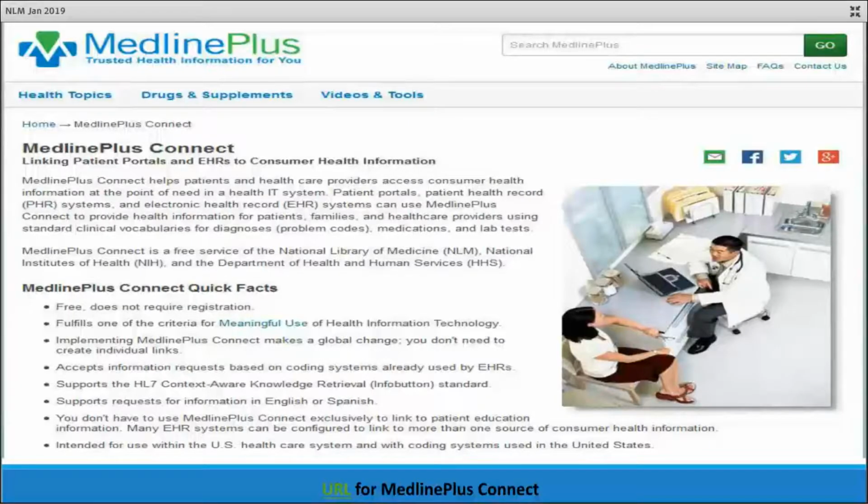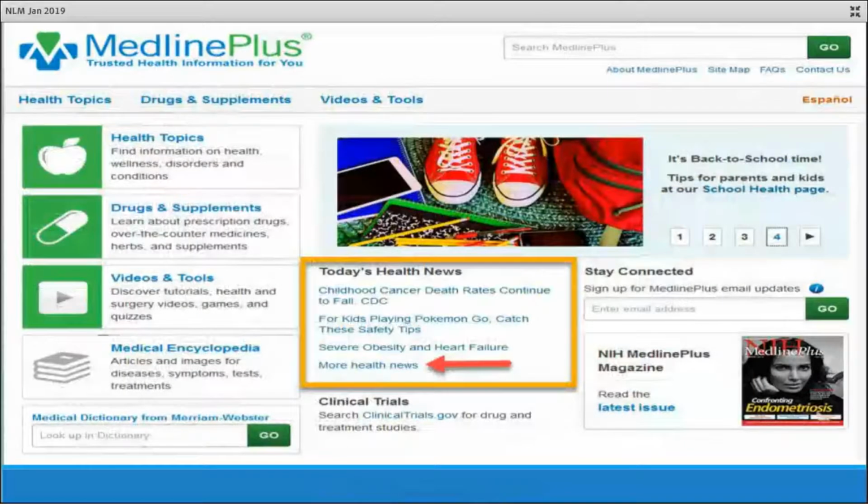If you're in a district that does offer this type of service or is investigating it, I would encourage you to speak with your school administration about the implementation of MedlinePlus Connect. It basically gives information on how to connect your patient portals for the school nurses to be able to access them.